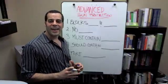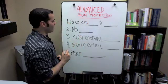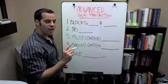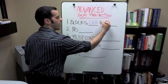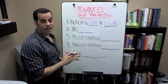All right, guys, let's go ahead and get into some advanced Jedi sun protection tips, okay? The first one is one I've already said 1,000 times already, but I'm going to say it one last time. Make sure your sunscreen blocks both UVA and UVB radiation, okay? I can't stress that one enough.